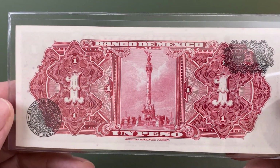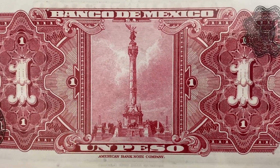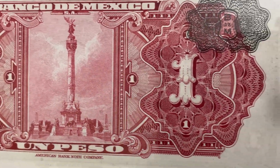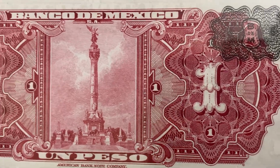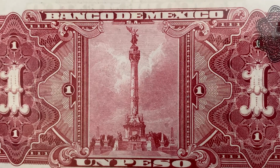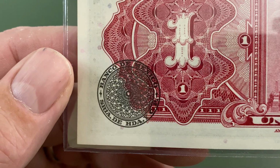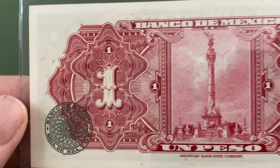The reverse, printed in bold red ink, continues the design of the 1925 notes with a highly detailed lathework border surrounding the Angel of Independence located in Mexico City. The monument was built in 1910 to commemorate the centennial of Mexico's War of Independence against Spain. Visually, this is probably the most stunning reverse of the entire series.